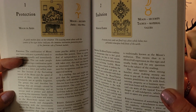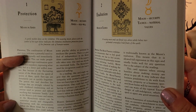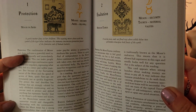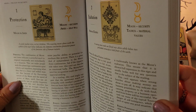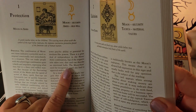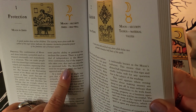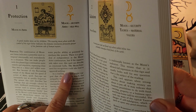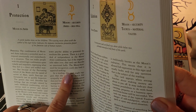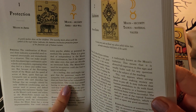Just as the moon's cycle waxes and wanes, so the moon Aries nature can be somewhat moody and changeable, fluctuating with the environment. Often the moon Arian has a strong impressionability that could indicate some psychic ability or potential for medium-like powers. There's a great deal of independence in the moon Aries combination, but if the negative side takes over, this card can describe an emotional bully. The moon Aries need for recognition could also lead to approval seeking.